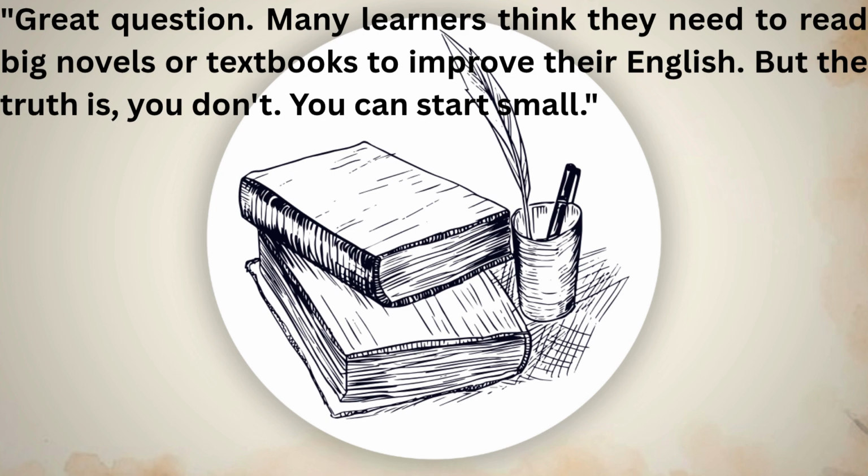Great question. Many learners think they need to read big novels or textbooks to improve their English. But the truth is, you don't. You can start small.